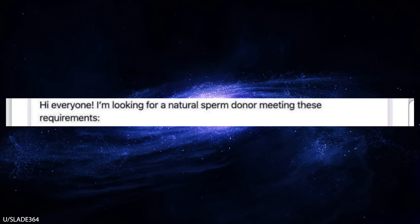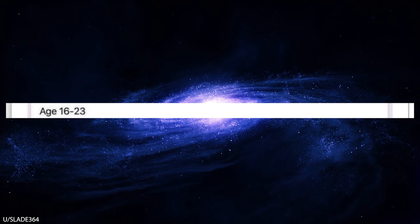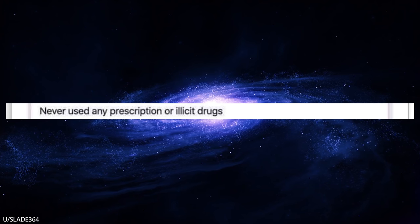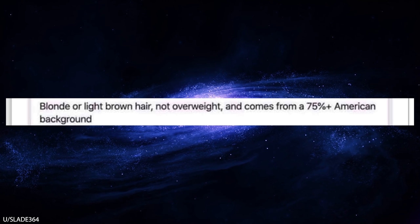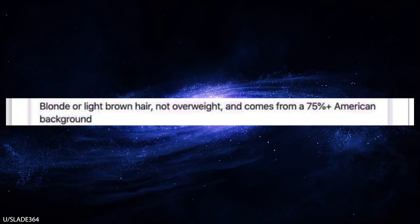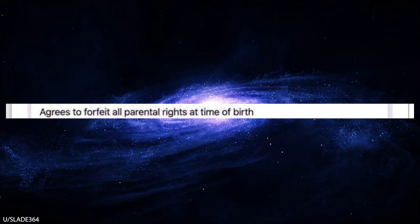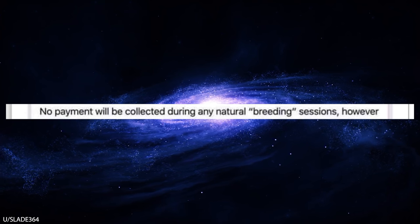Hi, everyone. I'm looking for a natural sperm donor meeting these requirements. Age, 16 to 23. Never use any prescription or illicit drugs. Never drank, except for communion. Blonde or light brown hair, not overweight, and comes from a 75% American background. Agrees to forfeit all parental rights at time of birth. No payment will be collected during any natural breeding sessions.